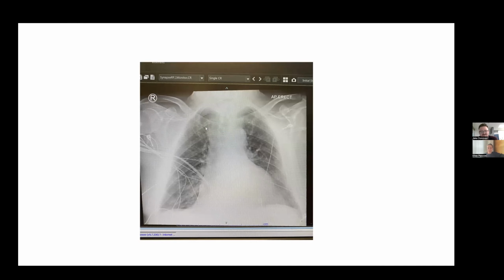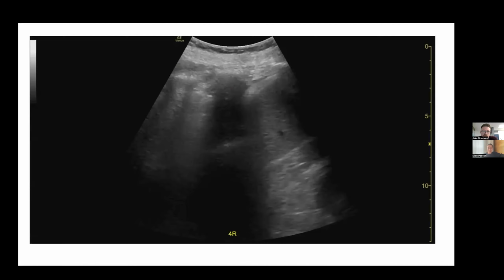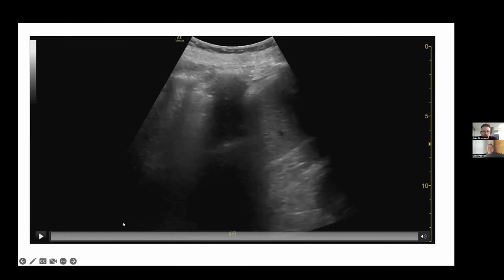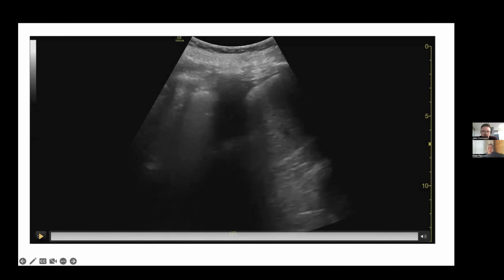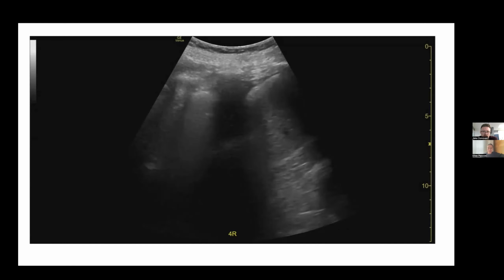Obviously, his heart looks a little bit abnormal there, and I actually, to be honest, can't recall whether I looked at his heart. I think I did. But we'll focus on the lung for today. And as we can see here, that little tail of lung coming into view there, on the right side, he's got a small pleural effusion.